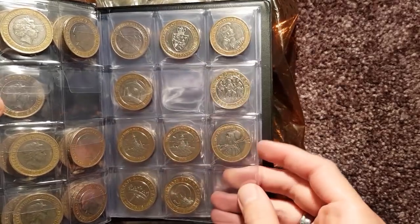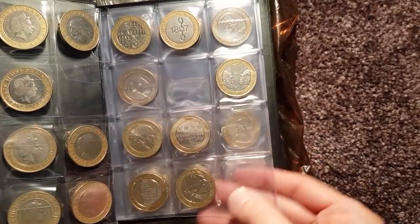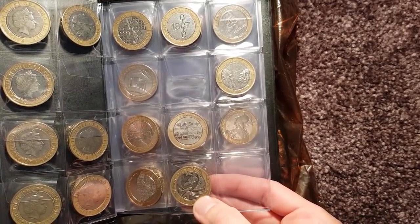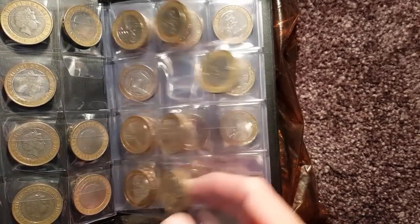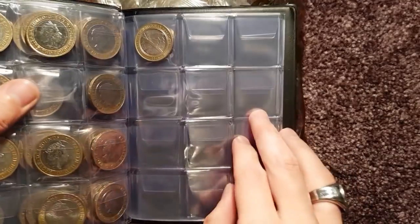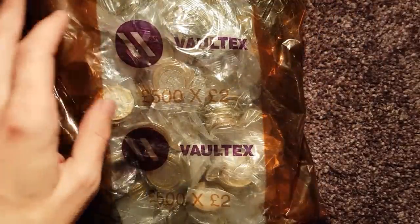So last time we got stuck on, which one was it? Olympic Rio handover. We went ages and ages and ages. We had them all apart from that, and we finally found it. So I reckon Comedies is going to be the one we get stuck on. That's the last page there. So without further ado, let's get into this bag.